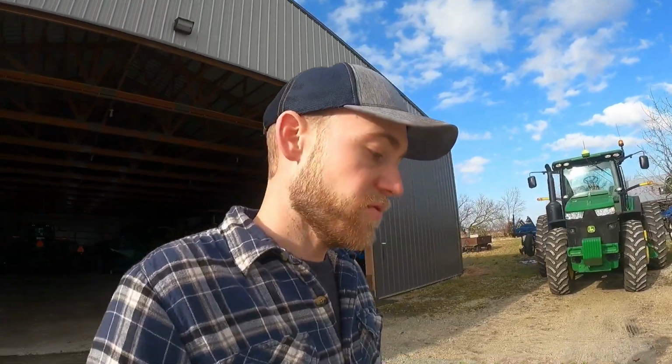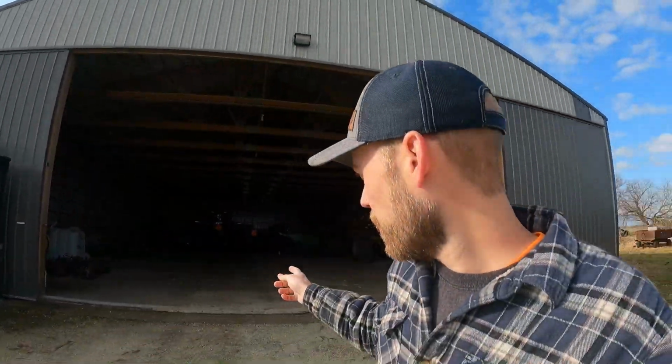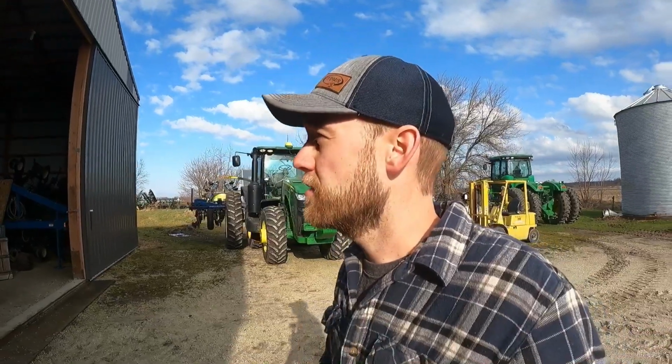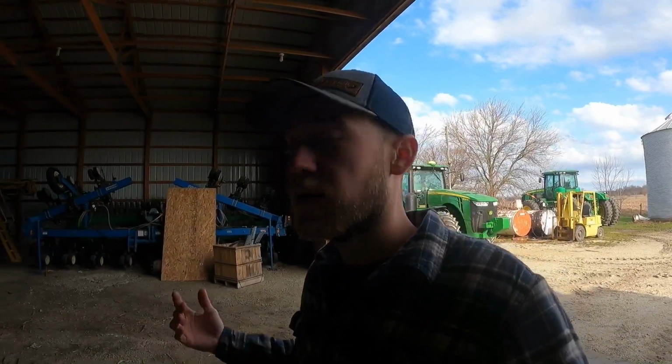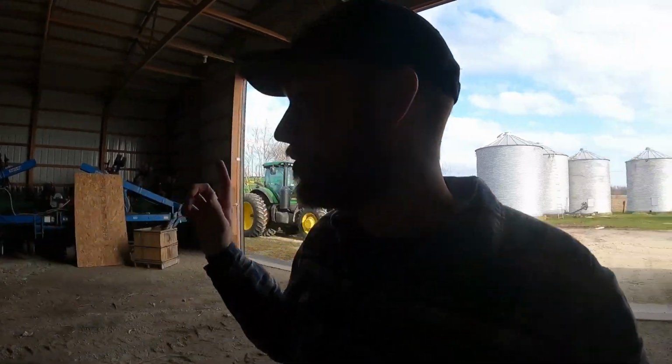We gotta get some stuff moved around. We gotta make some room for some seed in this shed, get the corn planter out, get it in the shop so we can start working on it, and just kind of move things around today, get things ready. It's supposed to rain the rest of the week, so this is kind of our chance to get some things done.